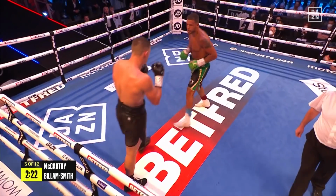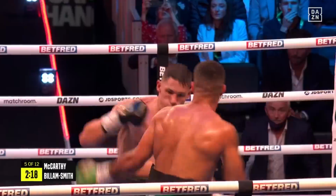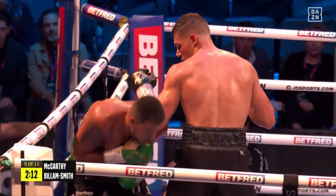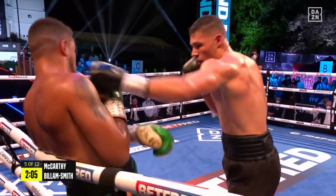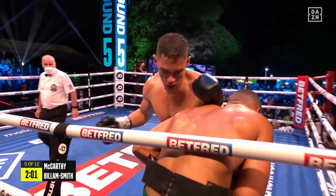and he tries to free himself a bit of room. Does he just sense a little breakthrough as McCarthy steps off now? Mistake by McCarthy, trading with Billum Smith, paid the price. Billum Smith just loading up on that right hand. McCarthy saw it coming, just trying to pitter-patter and open up gaps on the ropes, and McCarthy's gone a little flat-footed here. He's got to either hold or find an exit.